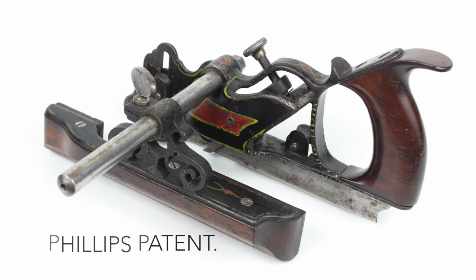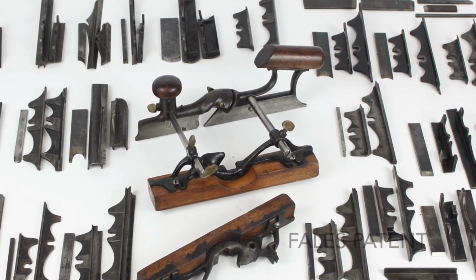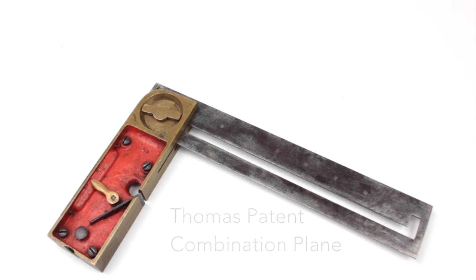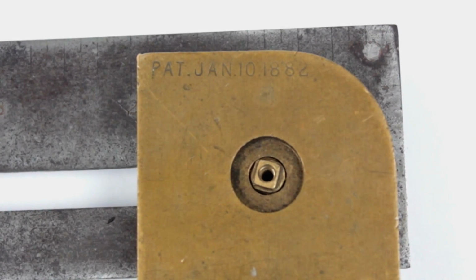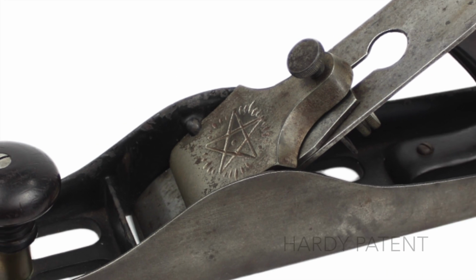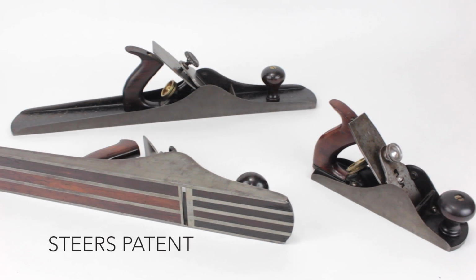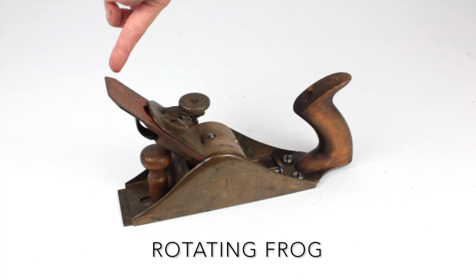In the second half of the 19th century, there was an explosion of patented planes, including some that were amazingly complex, including the Amos Fales patent that came with a wide variety of attachments to cut different designs, the Carroll Thomas patent that combined a bevel and marking gauge in the same body with a plane, the Aiken brothers patent for a slat cutting plane, of which this is the only known example, the Cyrus Hardy and William Steers patents, which use different methods to reduce friction between the plane and the board being planed. And finally, this last example by an unknown inventor that featured a rotating holder for the blade to set it at different angles.